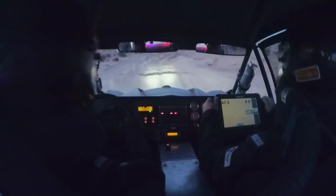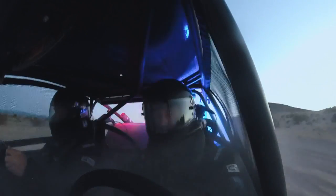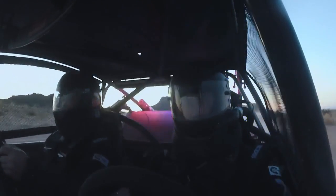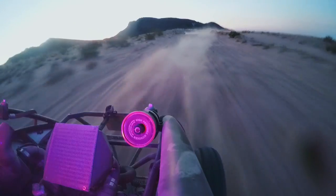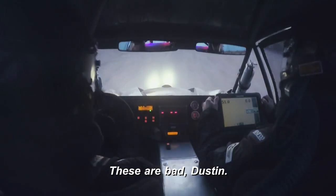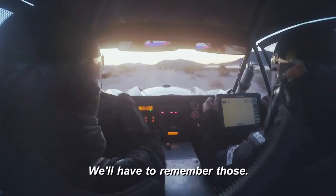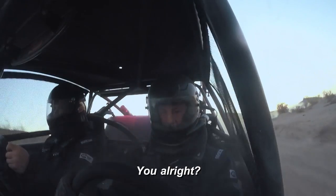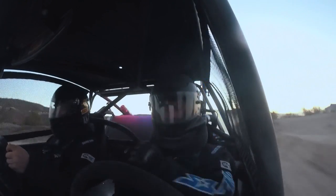Take the middle. But they are the first to hit the carnage left by yesterday's trophy trucks and buggies. All straight. This will be rough. We had a little taste of what it is to ride behind the trophy trucks. They did not disappoint. It was horrible. Oh, these are bad, Dustin. Okay, we'll have to remember those. Knew it was going to beat you up and it was going to take a toll on the car. All right. Yeah, we got to not tear the car up.